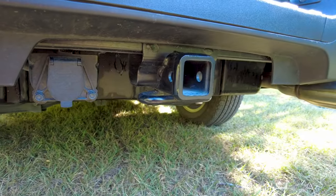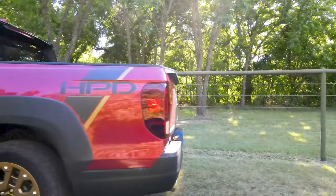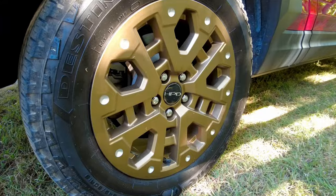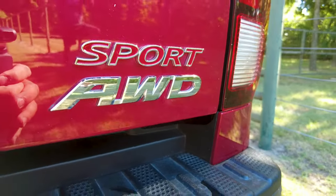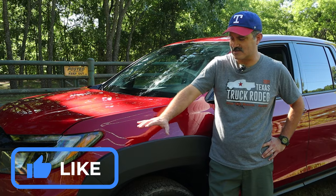And on the exterior, what that means is we get a few extra nice details with that HPD Performance Pack. That stands for Honda Performance Development. It's kind of their version of TRD. So what we get with that is a little bit more aggressive everything.